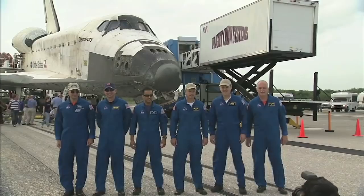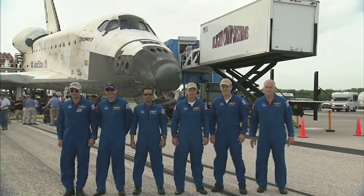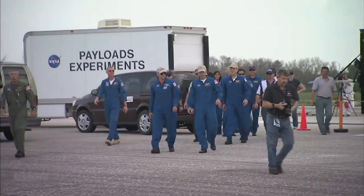The crew of Space Shuttle Discovery's STS-119 mission and checkout building.